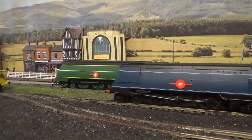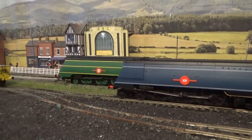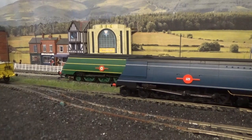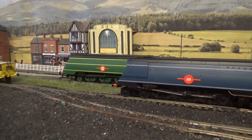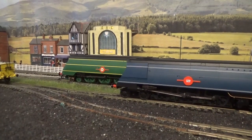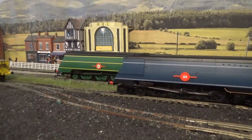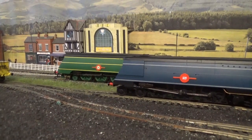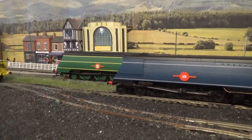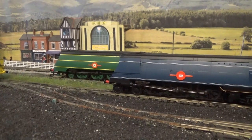And you certainly don't need me to tell you that the Bully Pacifics are my favourite steam loco, because I have mentioned it enough times. I do have other favourite locomotives, but when it comes to number one favourites, it's always going to be a Bully Pacific. Whether it's air smoothed or rebuilt, they really are gorgeous locomotives, I think. And they really are unique as well. So it's going to be Bully Pacifics for life, for me.